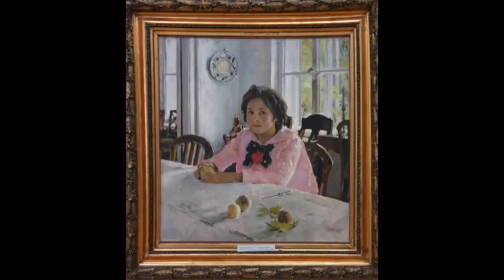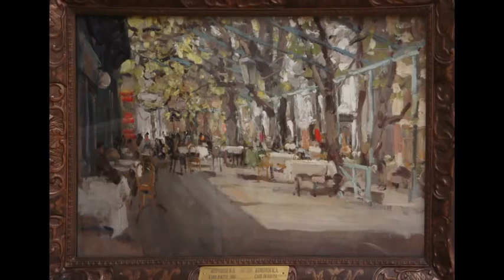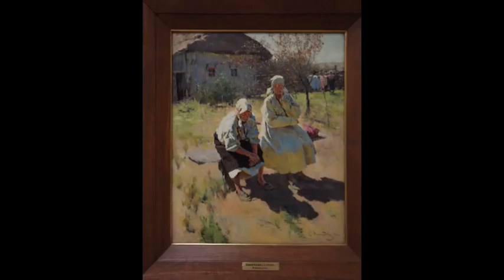You will see the work of Ivan Kramskoy, who the American Society of Portrait Artists call the most important Russian portrait artist in history. You will also see some of Ilya Repin's most important historical paintings. And there are many wonderful paintings by Valentin Serov, Isaac Levitan, Konstantin Korovin, and so on.